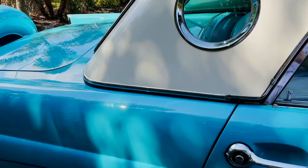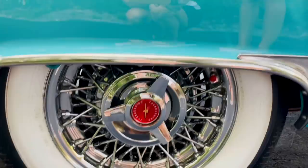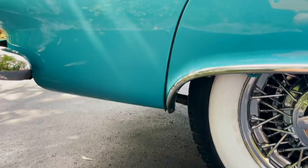So they added that for visibility, and then again, back wheels and tires, same thing. They're in really, really great condition. Everything's in good shape here. Again, love those tires. This car is just such a neat car. It looks really stunning. This particular example is in really great condition as well.